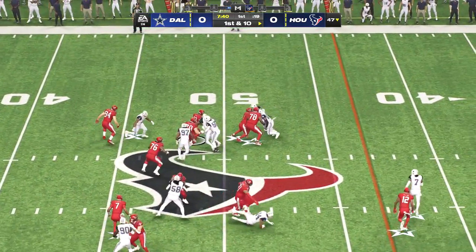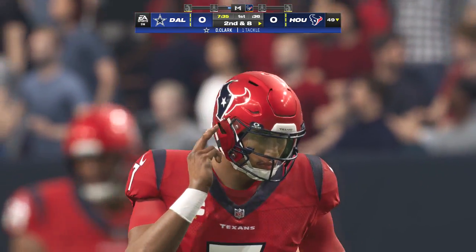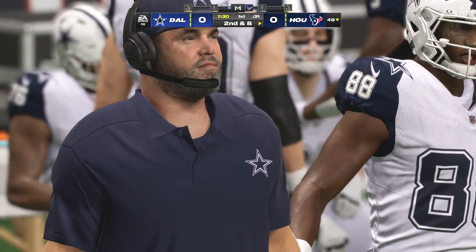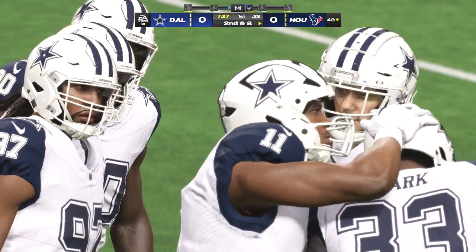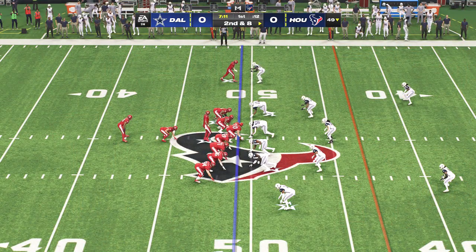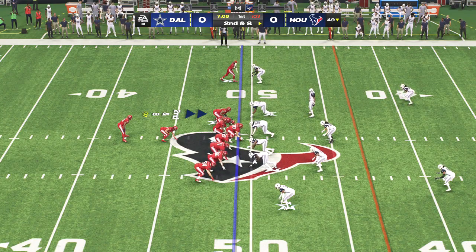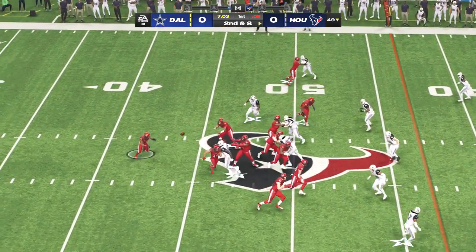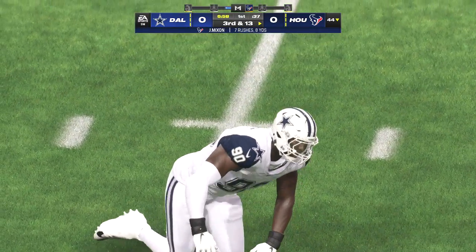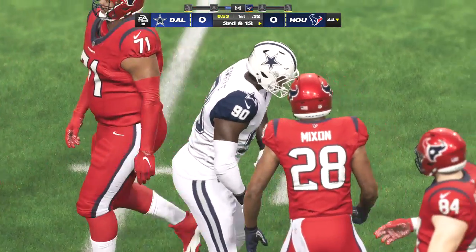Out of the shotgun, they run with Mixon. And he can only manage to get a couple. 2nd and 8 coming up. From just shy of midfield, here's 2nd down and 8. Mixon running wide side, and he got blown up. Losing yardage on the play back at the 44. Give him a loss of 6 yards, and it brings up 3rd down.